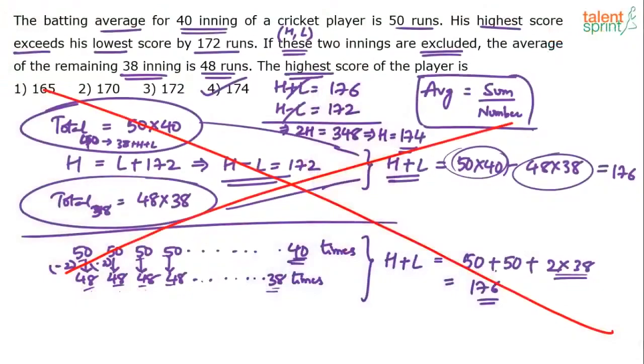The only possibility is if the lowest score is 0, then the highest score will be equal to 172. That's one exception. If the lowest score itself is 0, and the highest score exceeds the lowest score by 172, then 0 plus 172, the highest score will be 172 itself. But in general, the highest score should be more than 172. Look at the options. I'll present the question to you all once again. I know that the answer should be more than 172.